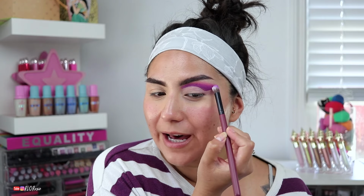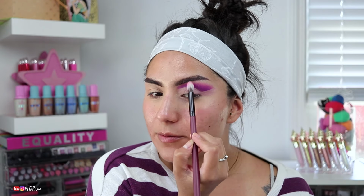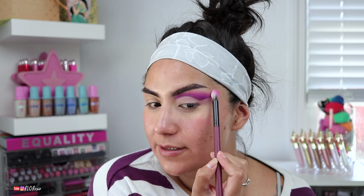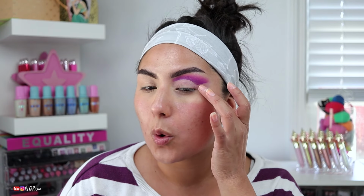Whenever I'm having a bad blend day, what I do is I will do a wing. I'm not having a bad blend day today because look how pretty this is blending out. Like, that is gorgeous. I'm living for this. But that's kind of how it works. I don't know if that made sense.